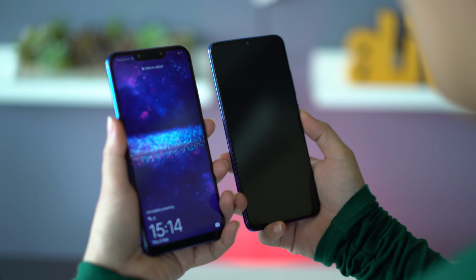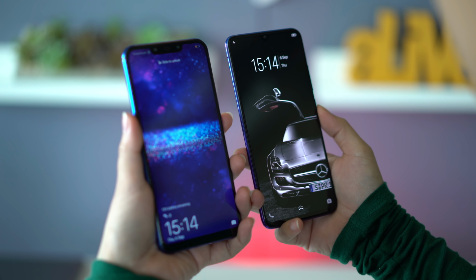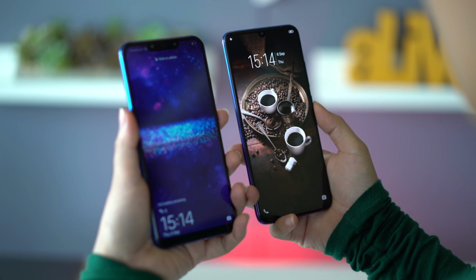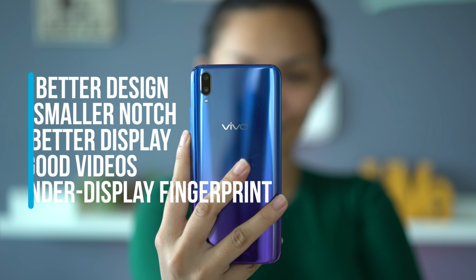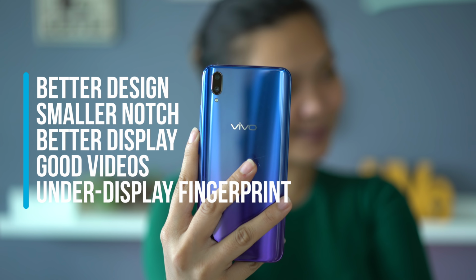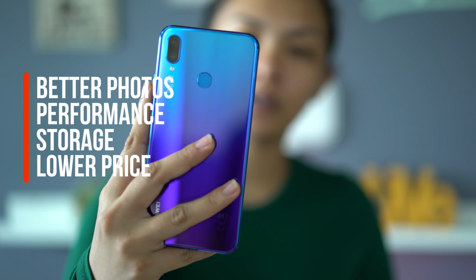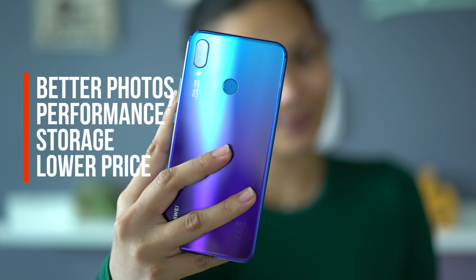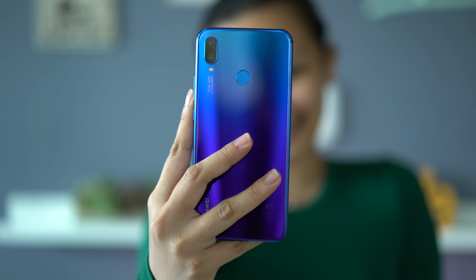Now it's conclusion time. So usually with these comparisons, we don't have a clear winner. But now that we're at the end and we've evaluated the aspects of both phones, the Nova 3i wins. It boils down to this, basically. If you want the arguably better design, smaller notch, better display and good at shooting videos, and under-display fingerprint scanner, then get the V11. But if you want better photos or selfies, and better performance at a lower price, then it's Nova 3i all the way. The Nova 3i's color enhancement due to the AI camera does a good job at improving the final images.